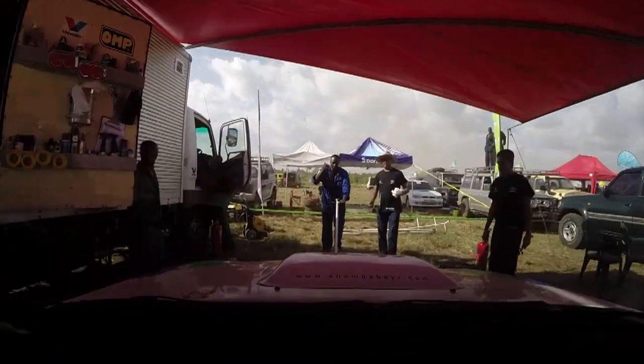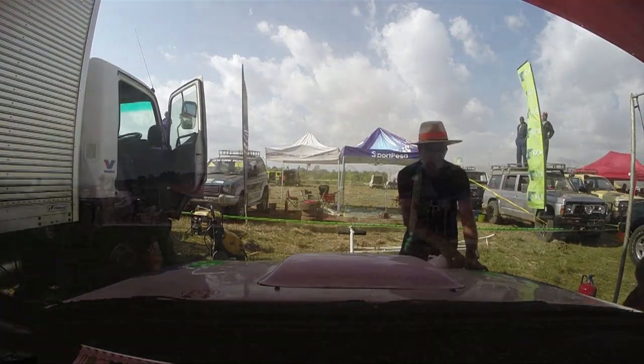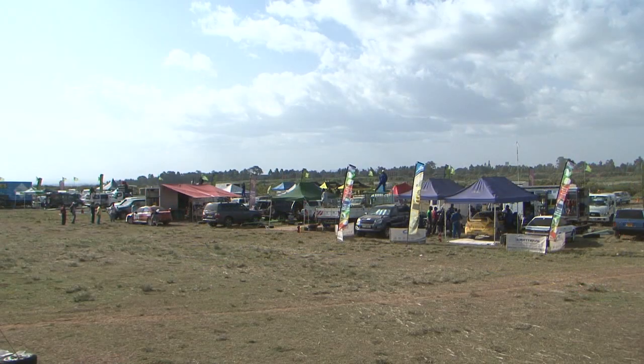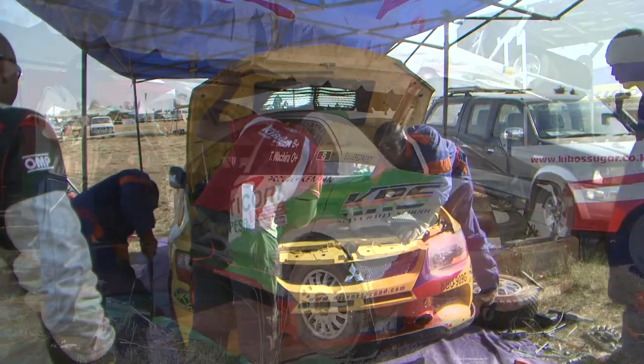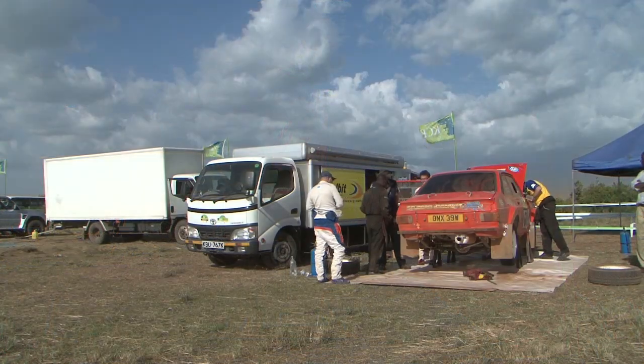The crews would have a chance to service the cars before the overnight Parc Fermé. After 3 stages, they had completed just 20 kilometres of competitive rallying, but it was enough to get back into the rhythm and make sure the cars were ready for the long stages the following morning.